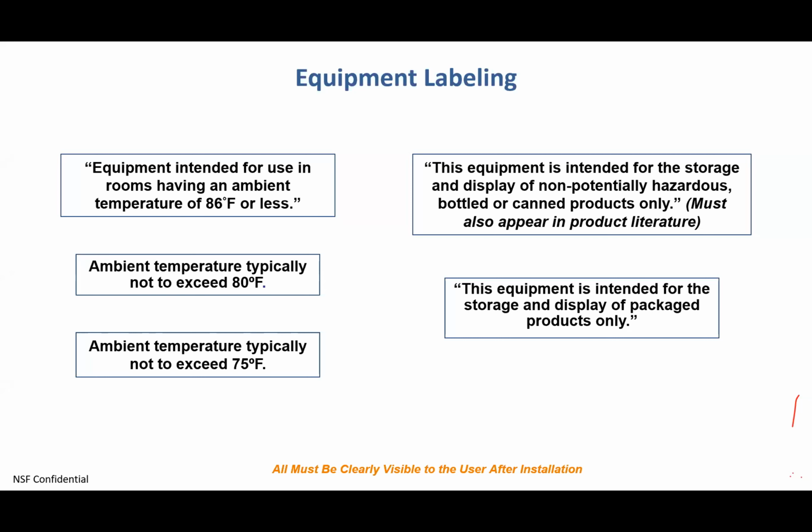So hopefully that gives you an idea of where these are coming from, what these labels mean, and the potential impacts they may have in your facilities. And something to be mindful of.